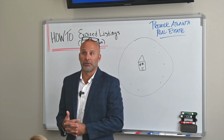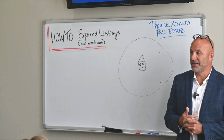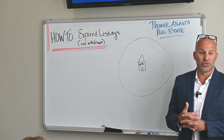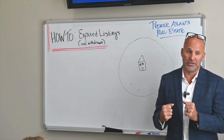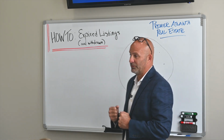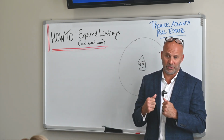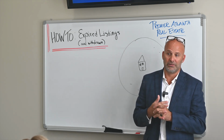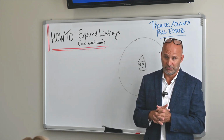When I go on an expired listing appointment, there's going to be three other agents going on that same listing appointment. So your conversion rate from appointment to listing is going to be much lower on an expired appointment than on a referral appointment. I think if you can convert 50% of your expired listing appointments, you're in the top 10% of expired listers. You should expect to get one out of three at first.